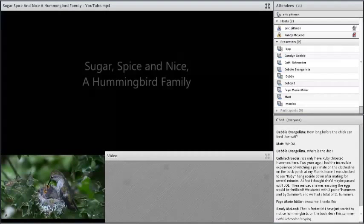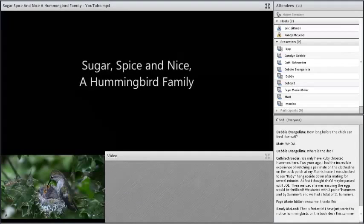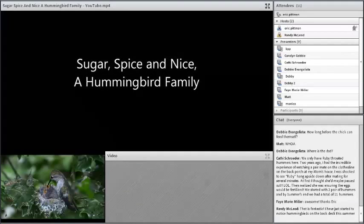Now I'm going to show you another film here. This is another hummingbird family, and this one took place in my yard. And this is going to show you a little bit more of what the birds go through and how they learn, because I was able to capture a lot of interaction between Sugar and her two chicks, Spice and Nice.